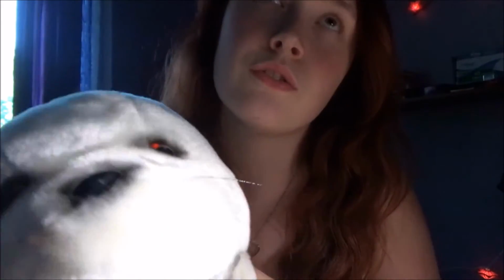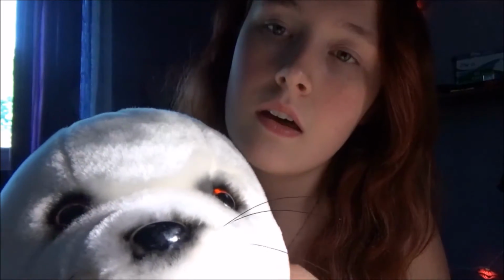Okay, so the first is a seal. He's a baby seal. Again, very soft, smooth. His eyes are red, which we've come to, as a society, I think, look at and kind of associate with evil or malice, or just meanness in general. But this guy is very friendly. His name is Snowball.